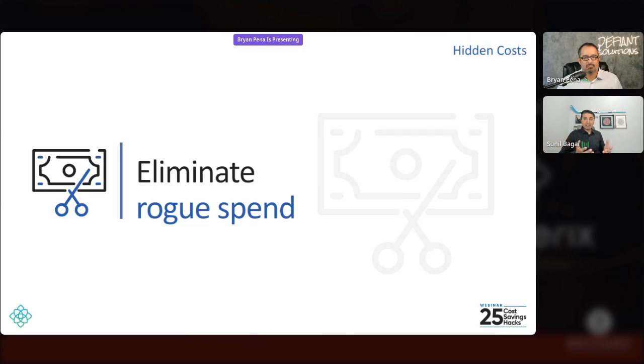The way to eliminate that is to have a program that actually works, that people want to participate in, that really does drive standardization, and then allows you to get rid of the rogue spend.